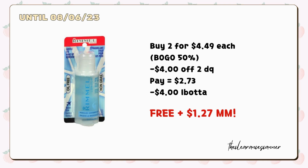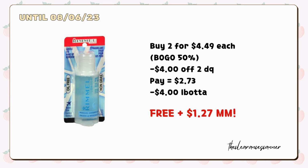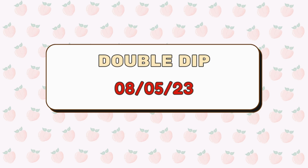Then lastly, buy 2 ml eye makeup remover for $4.49 each. And it is also part of a buy one get one half off promotion this week. So it's going to be $6.73 for both. By utilizing a $4 off 2 digital coupon, your final payment will be a mere $2.73. Don't forget also to submit your receipt to Ibotta for an additional $4 back, resulting in a moneymaker of $1.27 before tax.